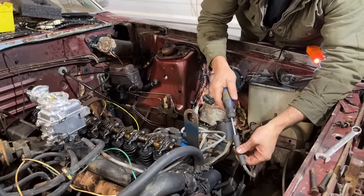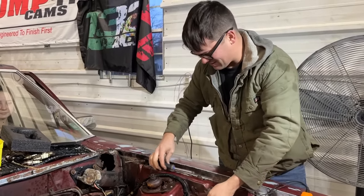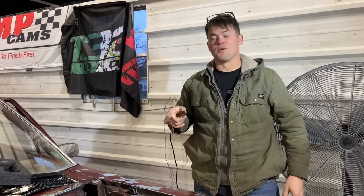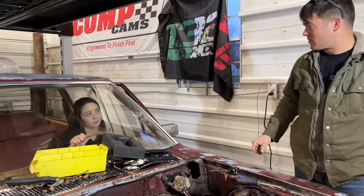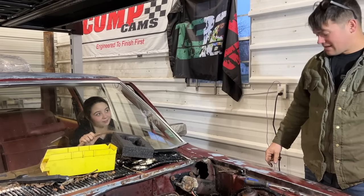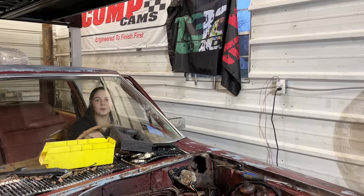All right. We got spark. I felt it in my toes. Did you really? Yes, it got me a little. So we need to put our new spark plugs in this. We have spark, and we're going to have fuel. Hey, he felt it in his toes. Just a tingle. Nothing much. It probably was more than a tingle.